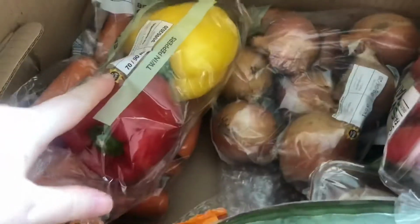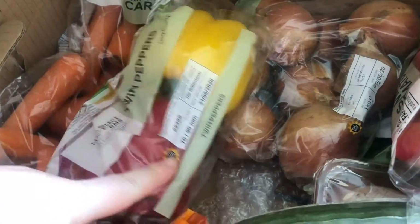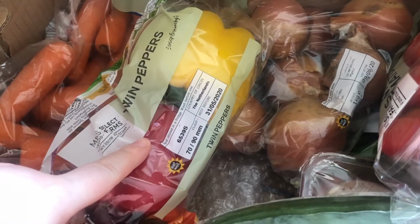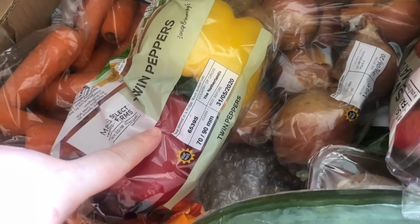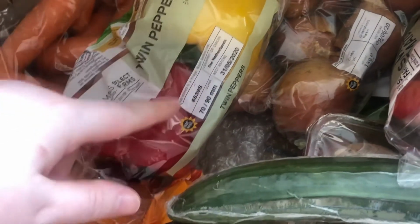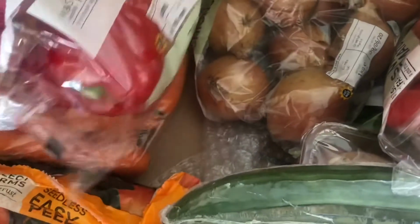Then there is a 2-pack of peppers, and it is a red and a yellow pepper, which I'm really happy about because I'm not a fan of green peppers. If I get a pack where it's got a green pepper in, yes, I use it, but I do prefer red, orange or yellow. So very happy that that's the peppers that we got.